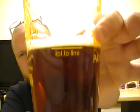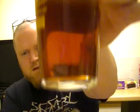Oh yeah, bottle conditioned. You probably can't see that, but there's a nice blob of yeast at the bottom. But it hasn't come through on the pour, which is good, because sometimes you're a little bit wary about bottle conditioned beers. Some people who don't like the sediment usually end up leaving about that much left in the bottle. But as you can see, I've poured the whole bottle and it's nice and clear. But if you've never tried some Austell beers, I really, really recommend them.